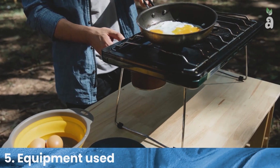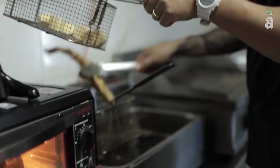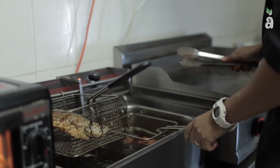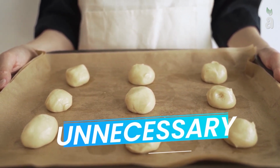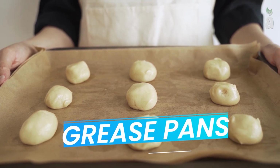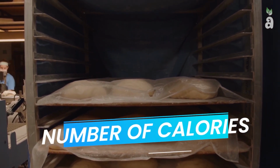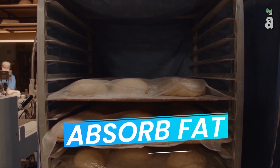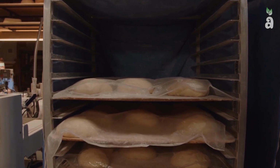Number 5. Equipment used. I bet you didn't know that the equipment used can also influence the number of calories in a meal. The use of paper to bake makes the use of grease unnecessary. The little fat that is used to grease pans may seem insignificant, but they contribute greatly to the number of calories present in meals. Paper also tends to absorb fats from the food that is baked, and it can also reduce the fat content of the meal.